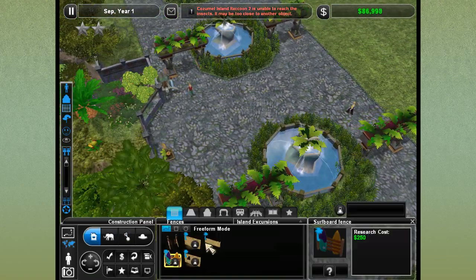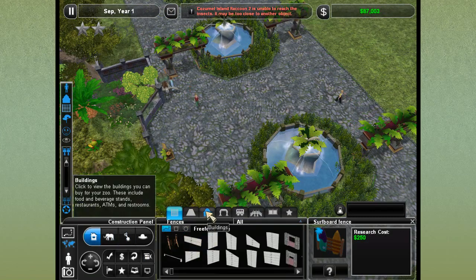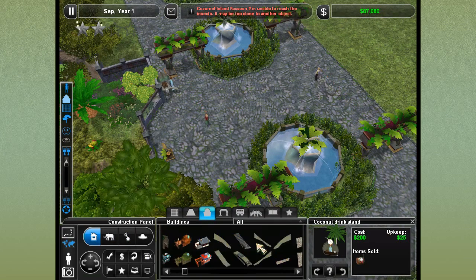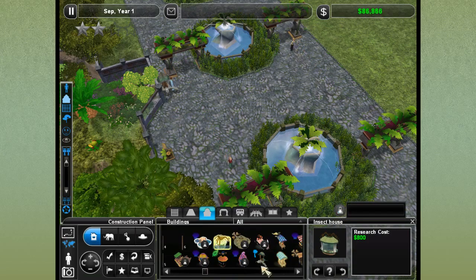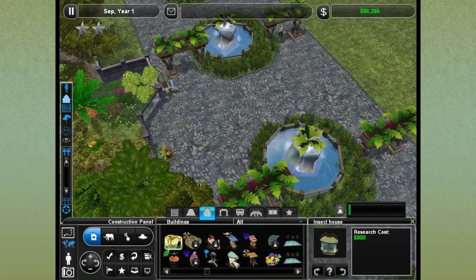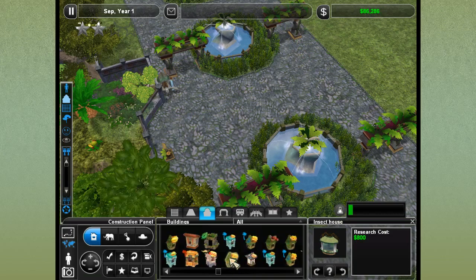Speaking of eating areas for our guests, do we have access yet to restaurants? Because that is an important part of feeding and watering and pottying our guests. In many ways, they are just like our animals in how we have to tend to them, take care of them. Ooh, where's the insect house? Let's put a little research into the insect house. That would be awesome to have. And then animal photo booth, gift cart, gift stand, gift shop.